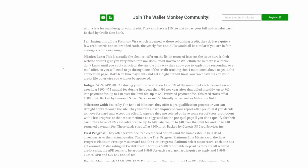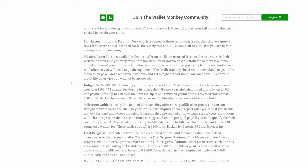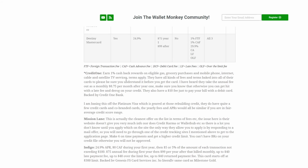So it's like, like I said, why bother? Just go get a secured card, right? It'd probably be less APR for any secured card, I would argue, because I think with most banks they cap it off at 24%, but because these are subprimes, they can take it up to 29%. So yeah, anyways, notes below.